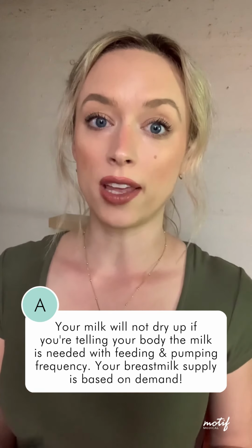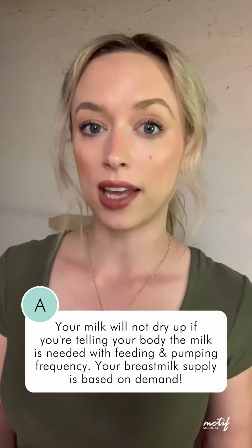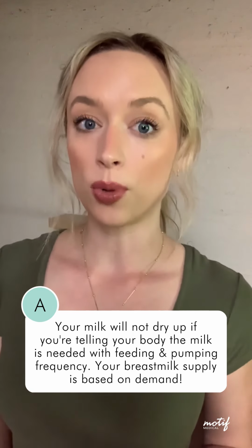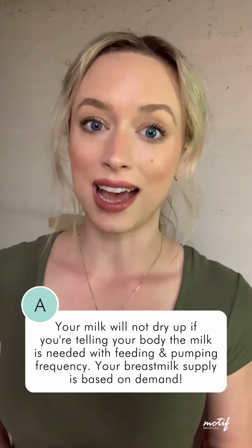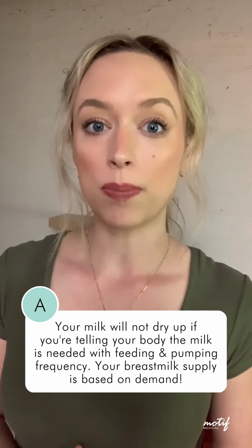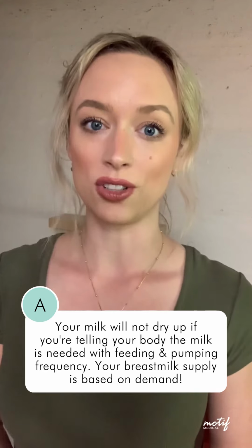Your milk will not dry up if you're telling your body that the milk is needed. So whether you're feeding baby directly at the breast or you're exclusively pumping, frequency and comfortable latching or comfortable pumping is going to be key. And by frequent, I mean not stretching things out to get fewer pump sessions or fewer feeding sessions in. We need to be pumping as often as a baby would feed, which on average is every 2 to 3 hours, if not more often than that during cluster feeding stages.